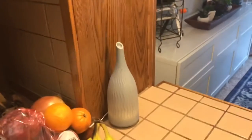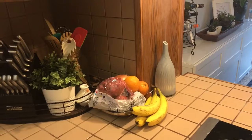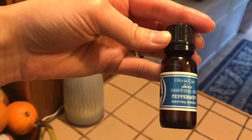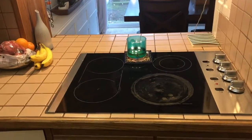I actually just moved my oil diffuser over here because it was sitting over in my living room, but it wasn't getting enough use, and I really wanted to be more intentional about using it. Right now I just have this peppermint essential oil going. It smells really nice. Like I said before, our stove top is separate from our oven.